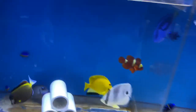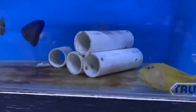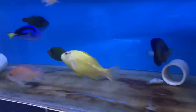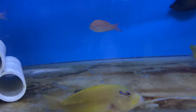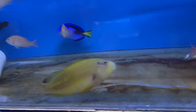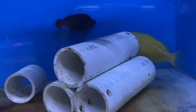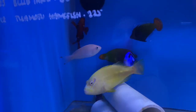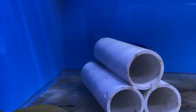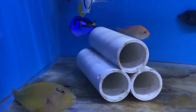Look at those angelfish. Beautiful, beautiful. I thought that was a grouper. It looks just like a grouper, but it's actually a hawkfish. I had to ask one of the associates what that was, because I've never seen a hawkfish that big. This guy had to have been about 5 to 6 inches, but he's still a very nice looking specimen, even though he is not a grouper, but he has the whole look of one.